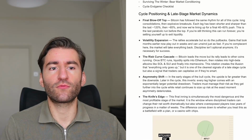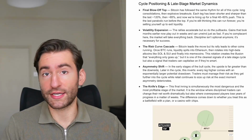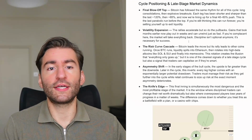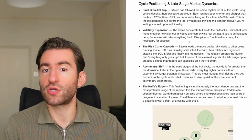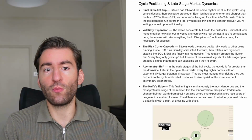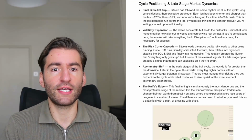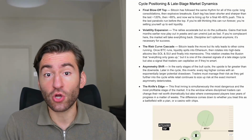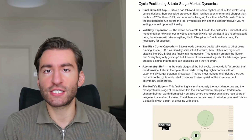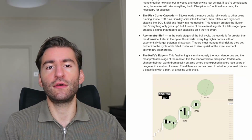And if you're thinking this can run forever and we're going to get a super cycle, you're setting yourself up to be exit liquidity. Volatility expansion: the rallies accelerate, but so do the pullbacks. Gains that took months earlier now play out in weeks and can unwind just as fast. If you're complacent, the market's going to take back everything. So discipline isn't optional anymore. It's necessary for success.